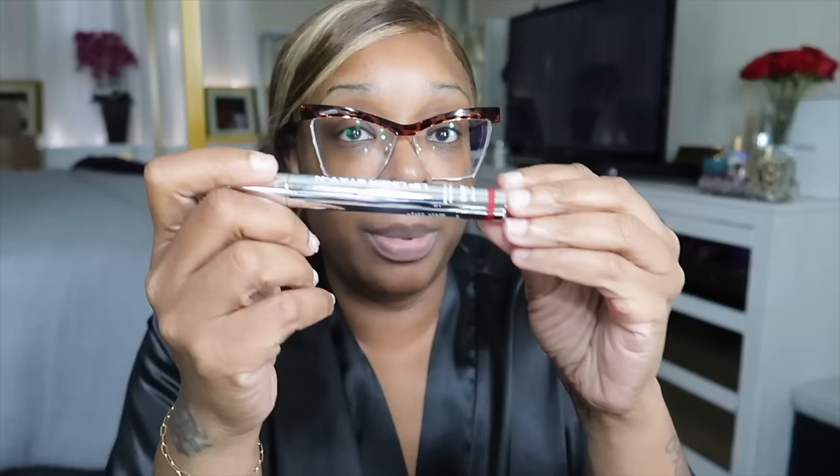I'm going to do the red because the other browns look like they will be a little light for me. And then this is the clear gloss, the lip elixir. So let me read the instructions. Pretty simple, but the thing about this is it's time consuming. Like, you have to leave this on for 10 minutes.